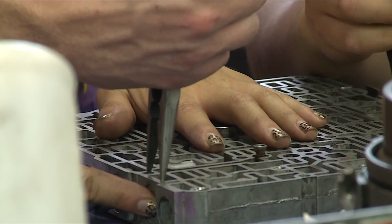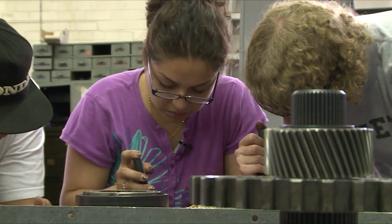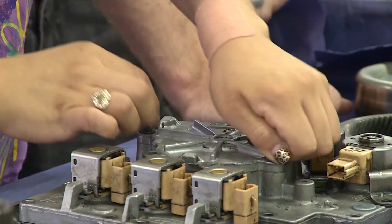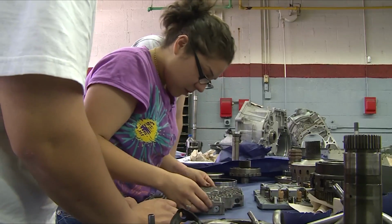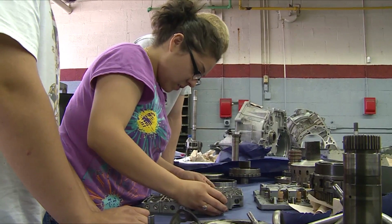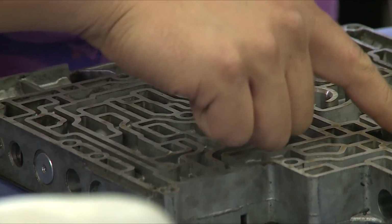That was my favorite class. Ariana is taking the automotive service program here at Griffith Technical College. Besides being interested in cars, she had another motivation for going in this direction. To show other women that also it's not just a guy thing, that women are capable of doing whatever men can do.